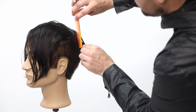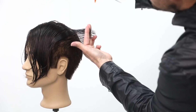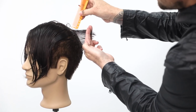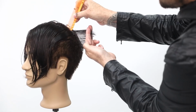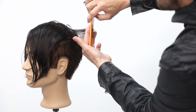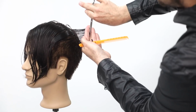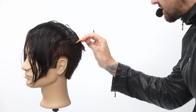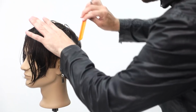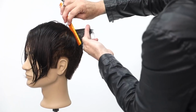All right, so now I'm going to bring the hair out. I'm going to give it a slight elevation, but you can see that this is 90 out from the swirl point. So I want it to be at about 45 degrees. That's going to have it lay nice with a nice soft graduation to it. So I'll go through and start cutting. Then I comb that down. I pivot like a pizza pie. And then I shift that to the previous section.